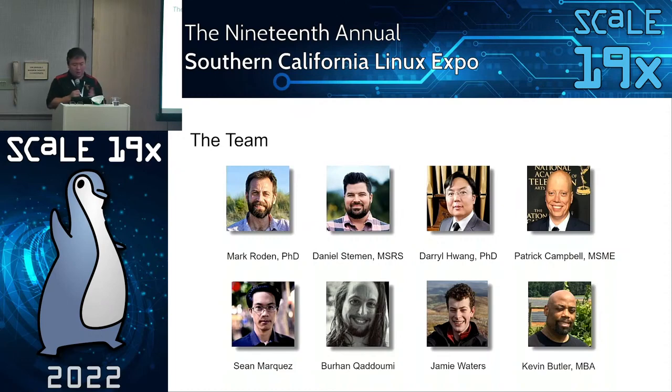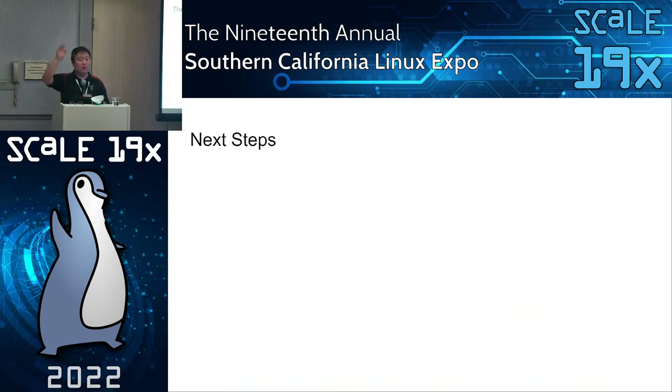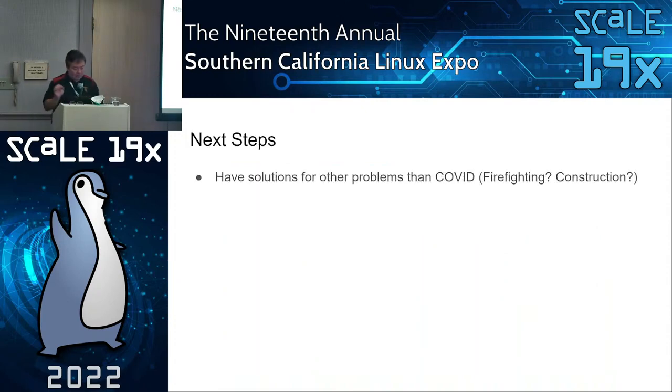This is a cross-country, cross-national team. Jamie right there is actually over in, I believe, sunny UK right now. It's actually quite sunny. And Burhan and Kevin are both on the East Coast. Mark, Daniel, me, Patrick, and Sean, we're all here. So if you want to talk to us, we'll be happy to talk.